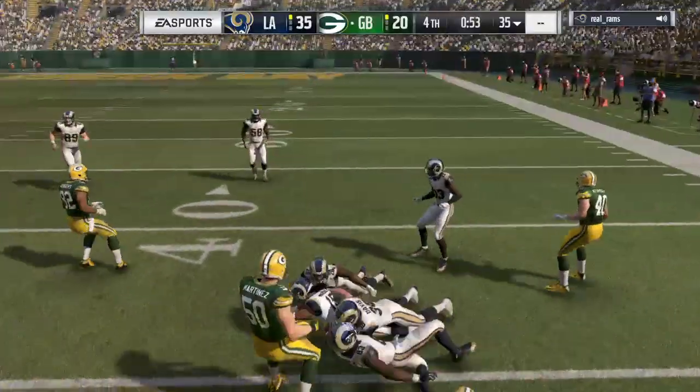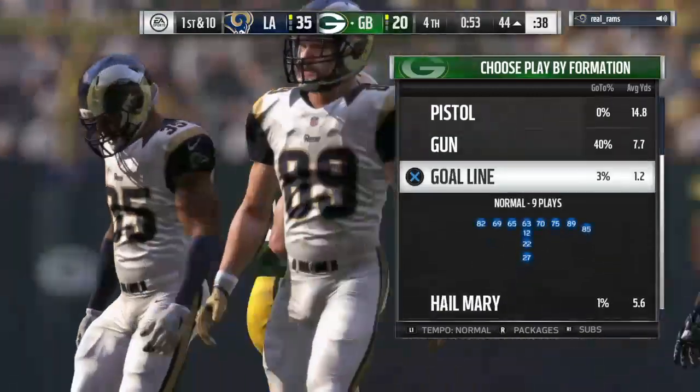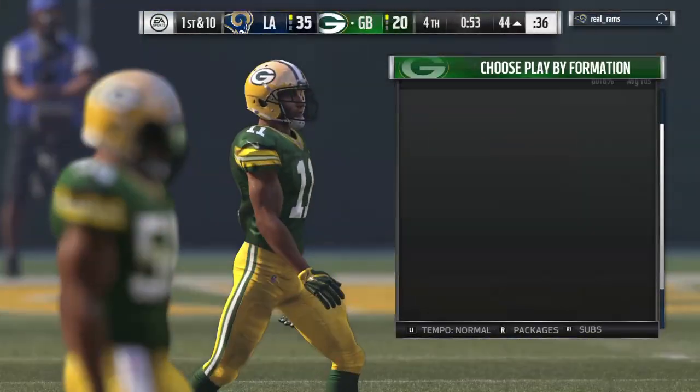This one's going to be covered up by the Packers hands team. Fourth quarter, they felt like they needed the football back. Unfortunately, they couldn't get it.